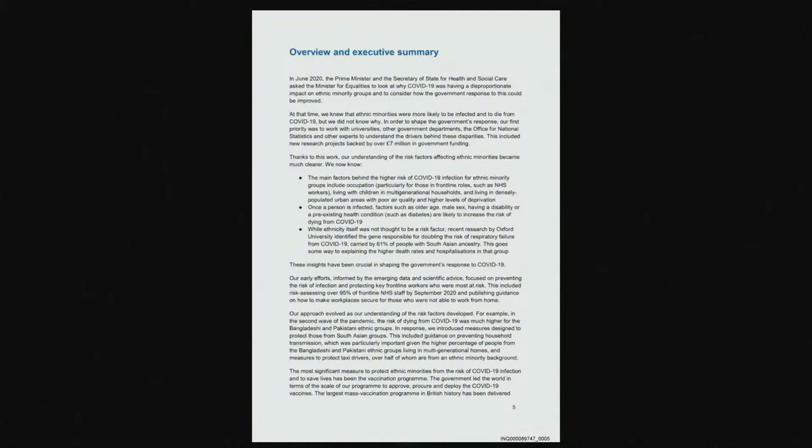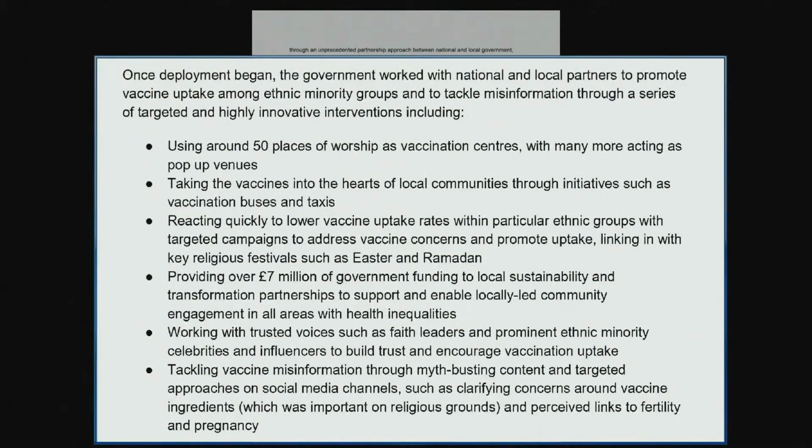This was obviously the fourth report, and so it builds upon the learning and the knowledge which was set out in the earlier reports. Yes. And this page is concerned with the increase in your understanding, your better understanding of the risk factors involved in the pandemic. At the bottom of the page, the most significant measure to protect ethnic minorities from the risk of COVID infection and to save lives has been the vaccination programme. And then over the page, page 6, you set out there how the government worked with national and local partners to promote vaccine uptake, and there's a number of ways set out. Thank you very much. And then if we scroll back out there's a reference to the Community Champion Scheme in the bottom half of the page, and to wider public health lessons. And then I'm afraid one more page, please.